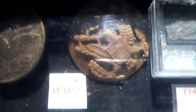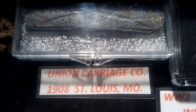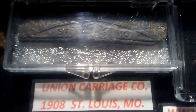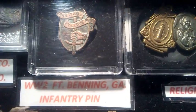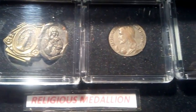And moving on along to the next case. My World War II pins or whatever. Another out-of-state item from St. Louis, Missouri. This Union Carriage Company. It's made out of lead, I believe. Fort Benning, Georgia. World War II. Religious medallions.